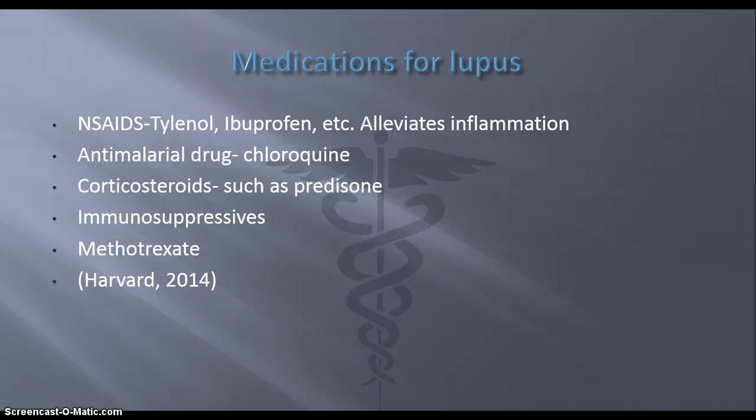An anti-malarial drug like chloroquine is one of the common drugs used for lupus. Corticosteroids such as prednisone. A lot of times people use those, such as a prednisone inhaler, and that can also be used for lupus. And then there's immunosuppressives and methotrexate that are also commonly used for lupus.